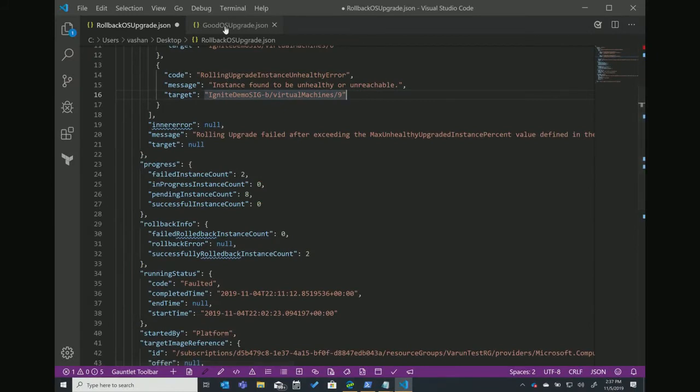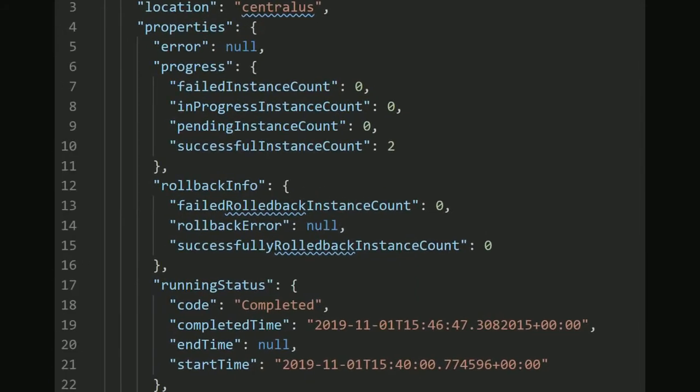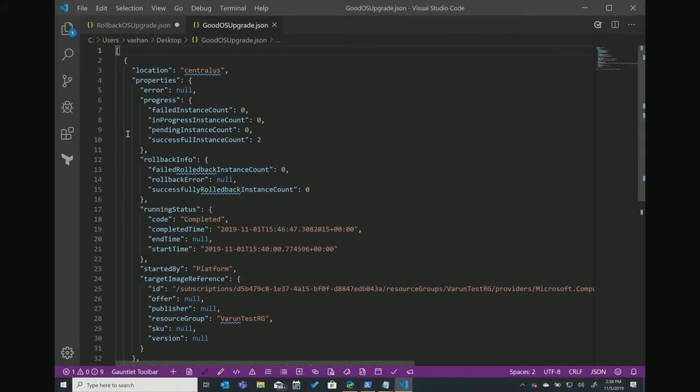The other good version: if I would not have stopped the IIS on my image, you would have just noticed a successful state here, and you would have said, 2 instances were updated, and it will just keep on going forward till all the 20 are done, and basically stop at that point in time. So that's it.